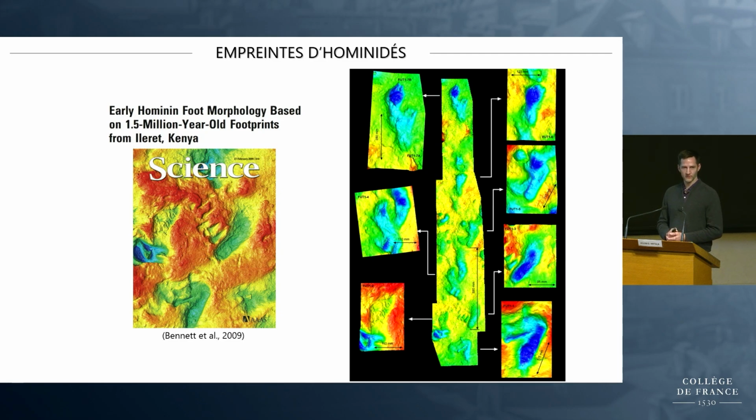As I was entering graduate school in 2009, this discovery was announced of these 1.5 million-year-old hominin footprints found near Ileret, Kenya. At the time, I knew that I was interested in studying locomotion and the evolution of early Homo. They believed that these footprints might have been made by Homo erectus, so I was very excited to be able to join this project as an early PhD student.